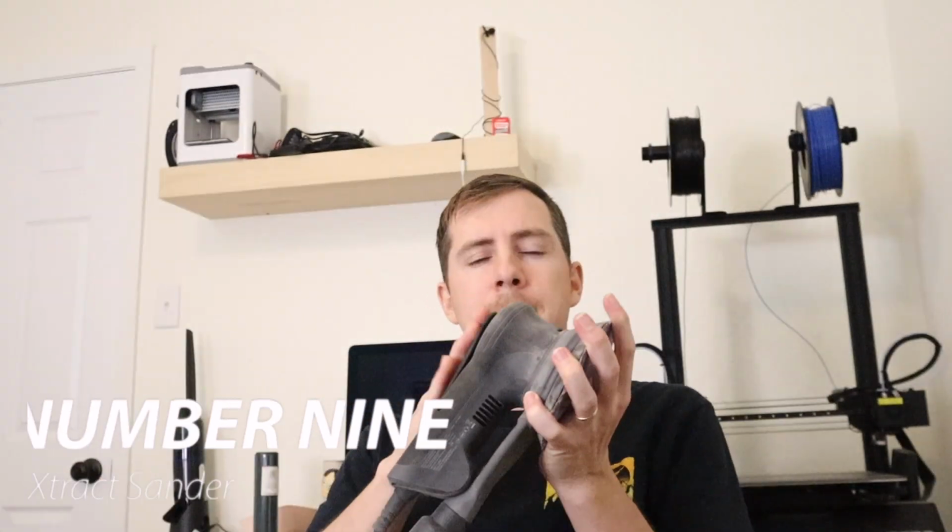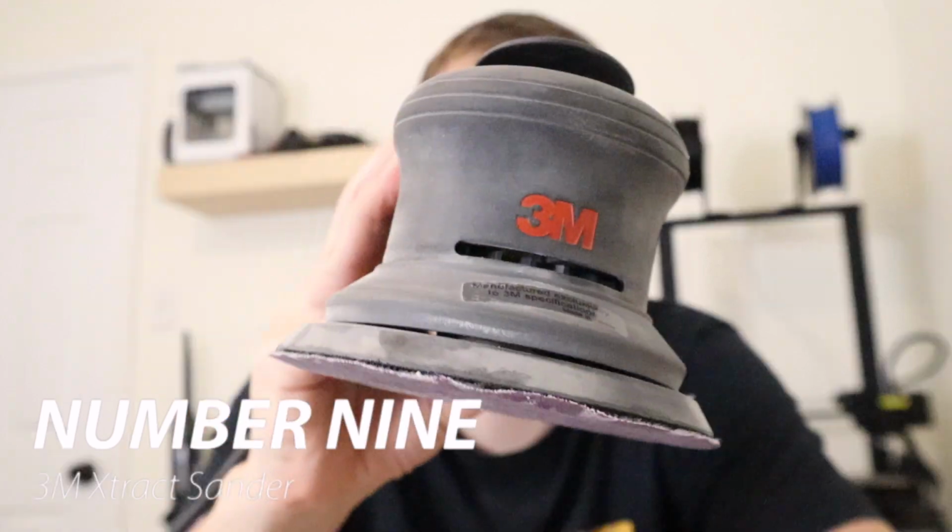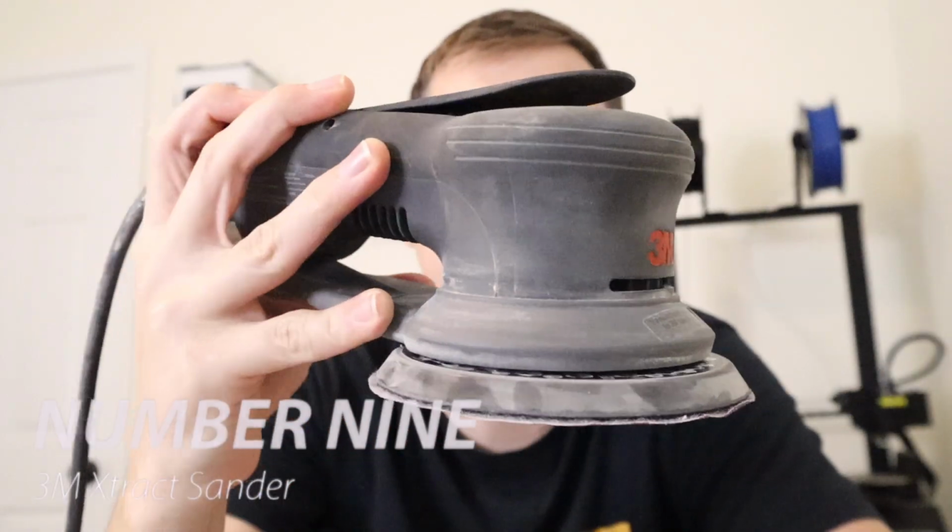Item number 9, probably the most expensive item on the list. I told you earlier about the 3M sandpaper. You cannot have the sandpaper without the sander. Show up to Christmas this year with the best gift you could possibly give.